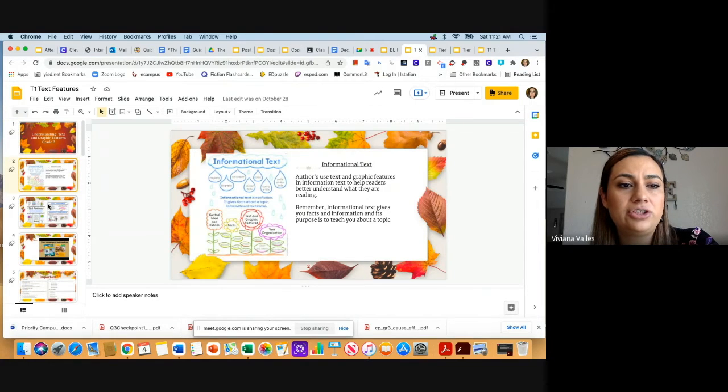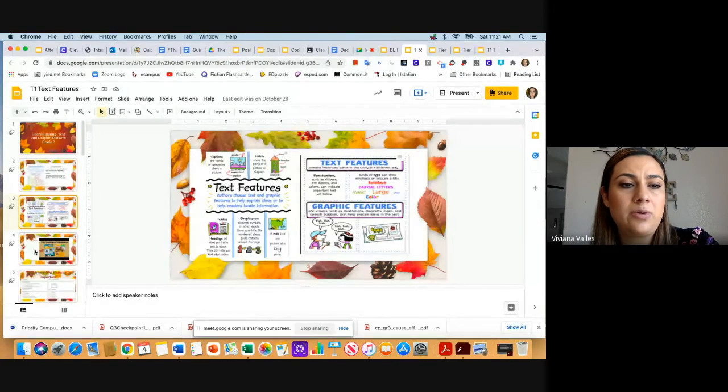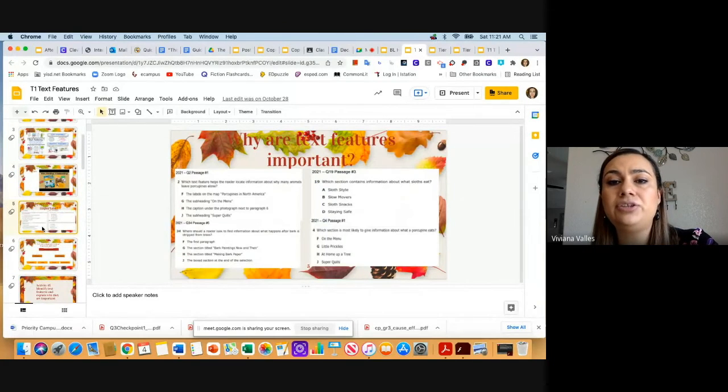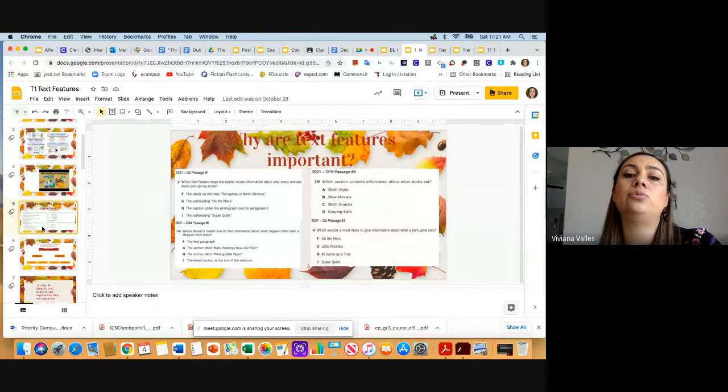Again, you have the anchor chart. You have the video. In second, they don't take the STAR, but they need to start seeing the importance of why they really need to pay attention to why we're doing these things in the classroom, because eventually they will get there. So using the vocabulary is important to start in second grade, even before.